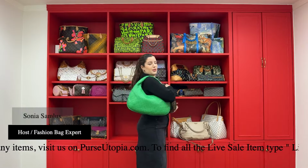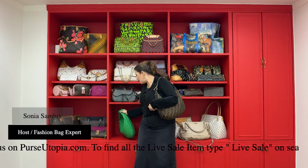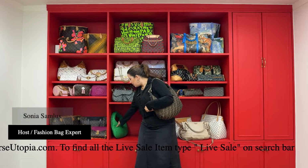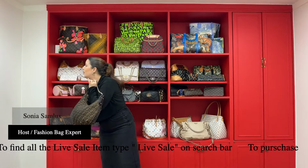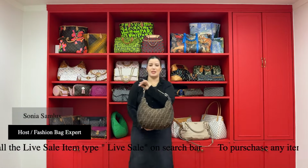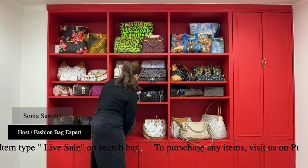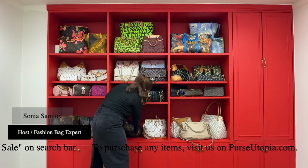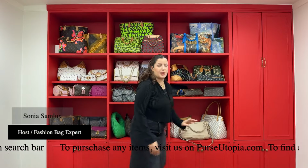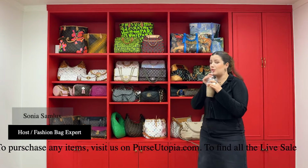Very good. So I'm going to put this one here. Again, Fendi Zucca Hobo Bag Fendi, $649 USD. So very nice catch. Oops, let me drink a bit again. I think we are in the middle of the live sale, so stay tuned because we still do have some interesting prices.